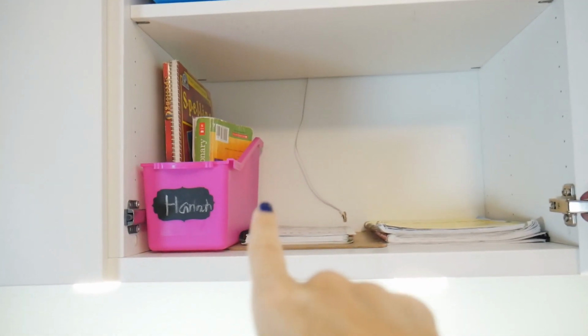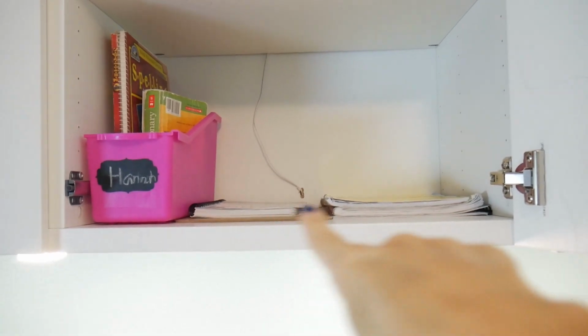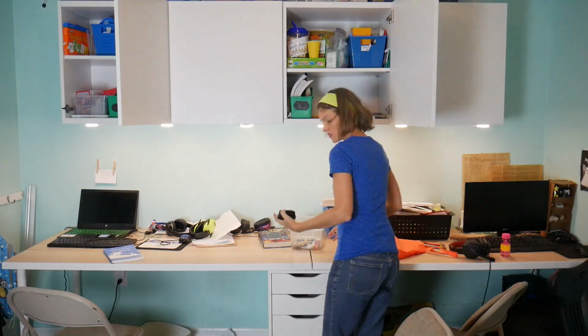Yeah, this is Hannah's drawer. This is her shelf. Usually I put teacher editions in that, and then the stuff she pulls out goes right here. So let me work on that.